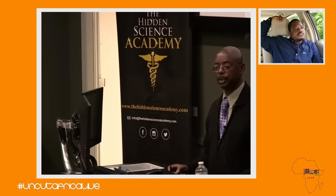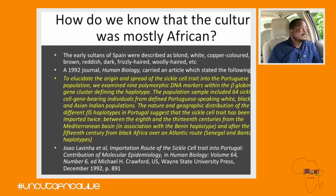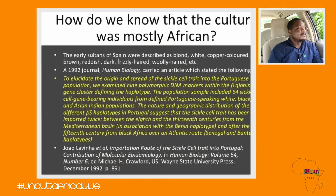Well, in 1992, the Journal of Human Biology carried an article called Importation Route of the Sickle Cell Trait into Portugal, Contribution of Molecular Epidemiology. Let's read it. To elucidate the origin and spread of the sickle cell trait into the Portuguese population, we examined 9 polymorphic DNA markers within the beta-globin gene cluster defining the haplotype. The population sample included 64 sickle cell gene-bearing individuals from defined Portuguese-speaking white, black, and Asian Indian populations.